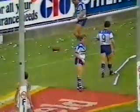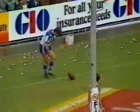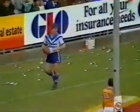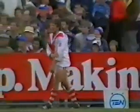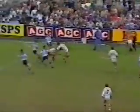Now, how's O'Grady looking? He's right over on the touchline, near the halfway. His left arm is just not quite with him at the moment. It's not part of his equipment. This fellow is Colin Fraser.